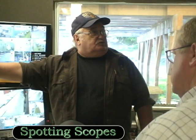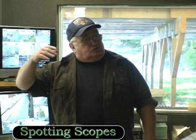Now the next thing is, you see these black things all along there? Those are your spotting scopes. You paid for that when you came in. If your scope is such that you can't see, or you're shooting open sights and you can't see where you're hitting, one of you can spot for the other person while they're shooting and call their shots.